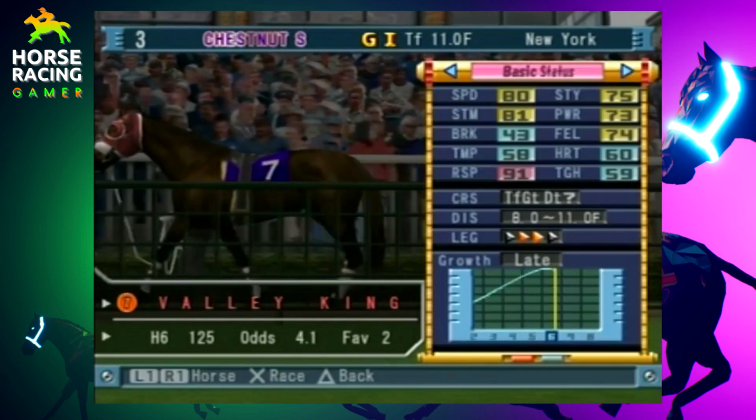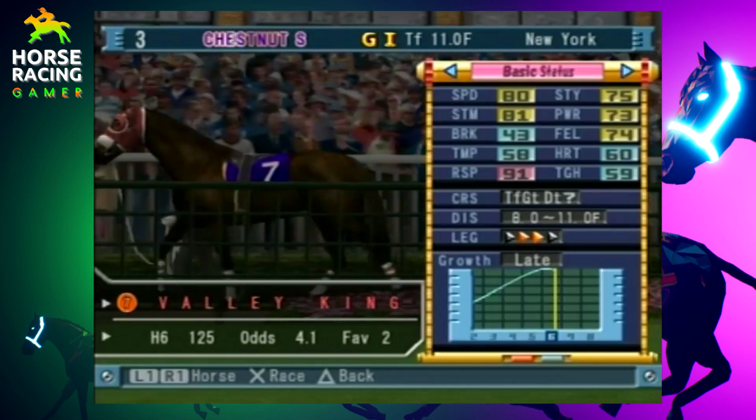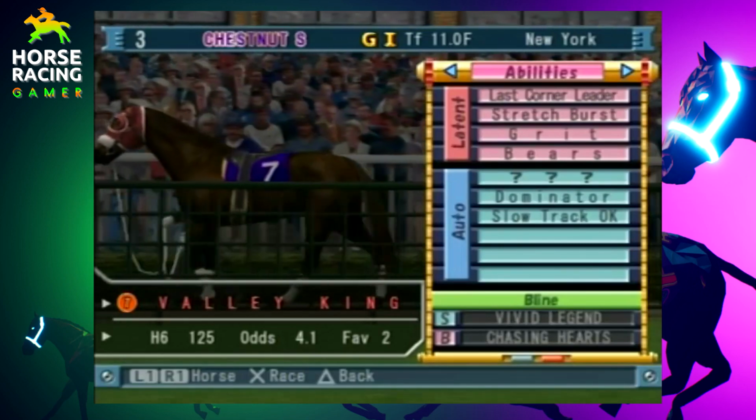Valley King's stats are slightly starting to drop. I think his stamina and speed both dropped a point, but he's still competitive enough. Just really shouldn't throw him off. From Vivid Legend out of Chasing Hearts. Chasing Hearts has been pretty good to us, man. She's really given us some solid horses.